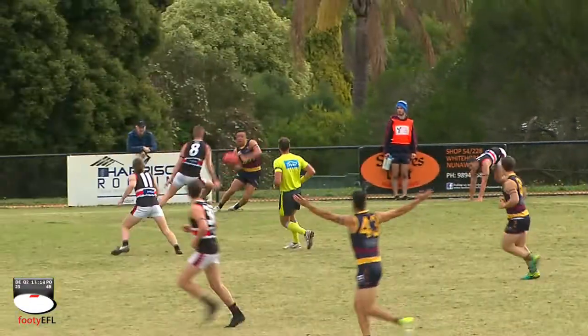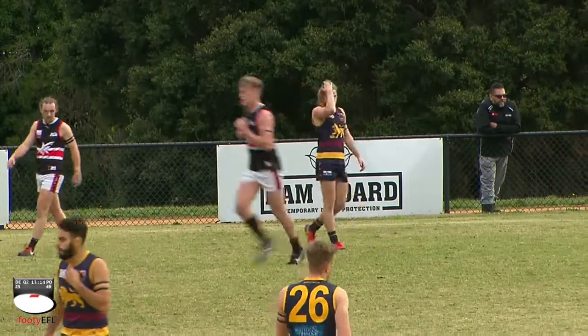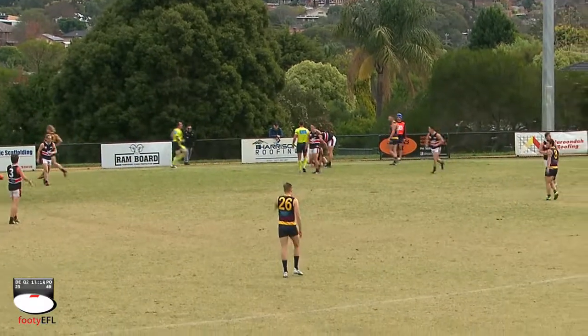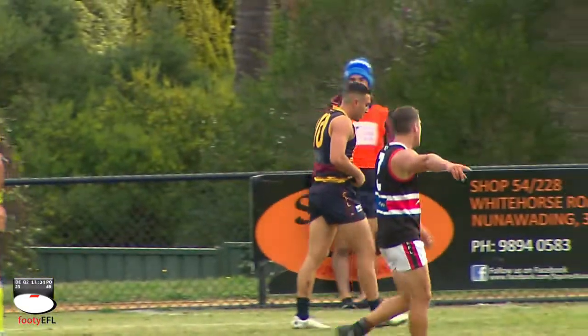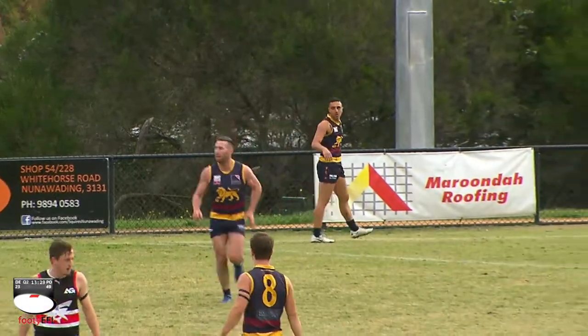He's Hish, this way, that way. Oh, that was fancy. Little handball over the top. Has it stayed in, or has the umpire paid a free kick? Not too sure which way this one's going. Might actually go to Hish Kerbertai here. Right up against the boundary line, just inside the arc as well.